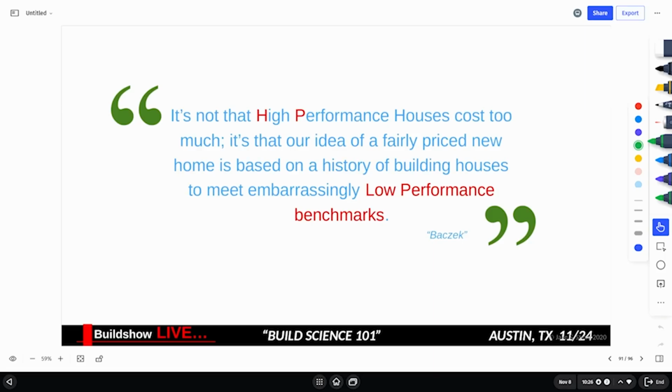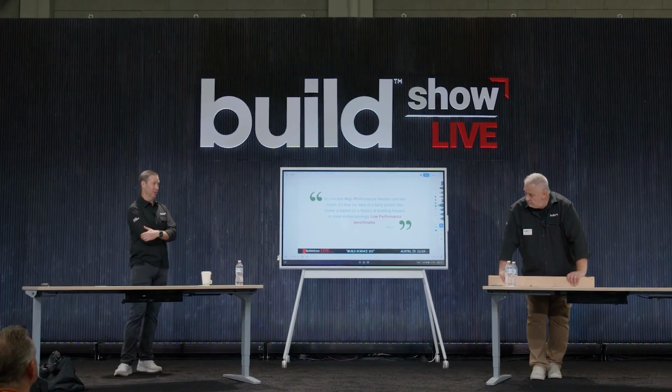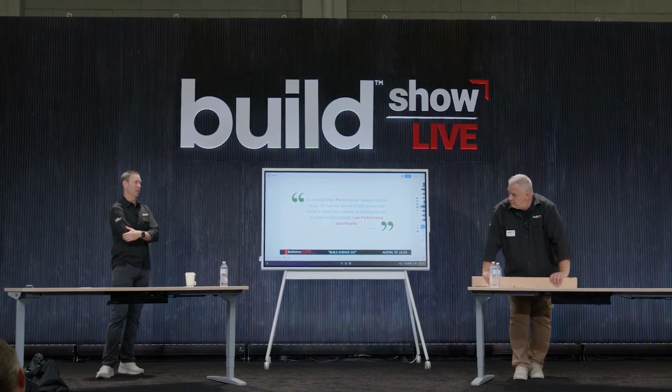It's not that high performance houses cost too much. It's that our idea of a fairly priced new home is based on a history of building houses that meet embarrassingly low performance benchmarks. Steve Baczek quoted that many, many years ago, and I love that, Steve. I mean, that's the whole point of this conference, is this crowd that's here is very like-minded. We want to learn, we want to know better, and we want to build better.